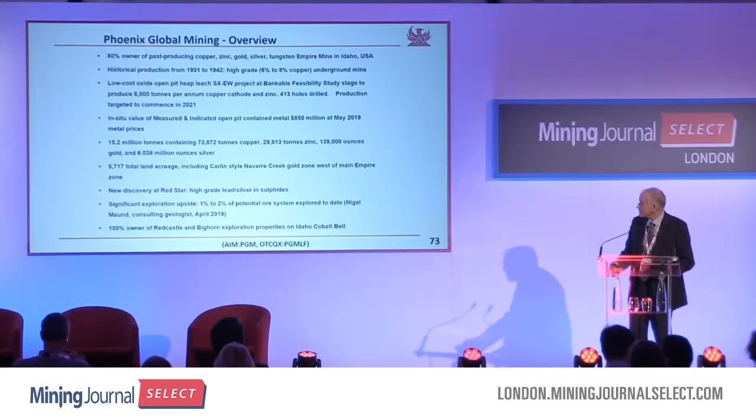In situ measured and indicated at the moment, 850-odd million tons with our resource that we've just declared in last month. 15.2 million tons, as you can see there. The metals contain 74,000 tons of copper. Our zinc, we increased our zinc by more than 100% in the recent resources, but we've got gold and silver.